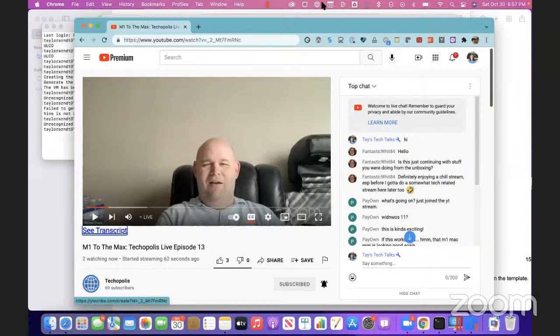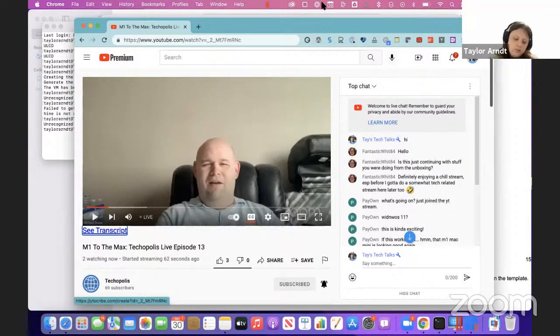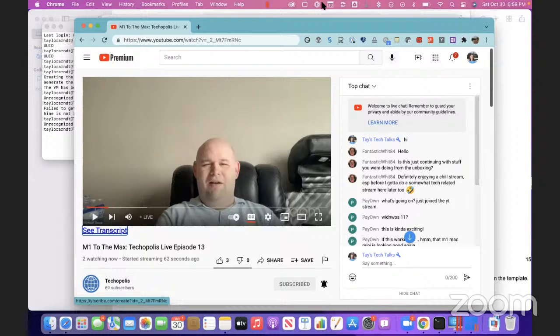Is it yearly, like $70 per year? So it's actually $99 for the Pro license. And it's $79 for the standard, but that only gives you 8 gigs of RAM and I think 4 CPU cores. So if you have the M1, you want the Pro license. Gotcha. And it's $99 a year. It's a decent price. It's well worth it.